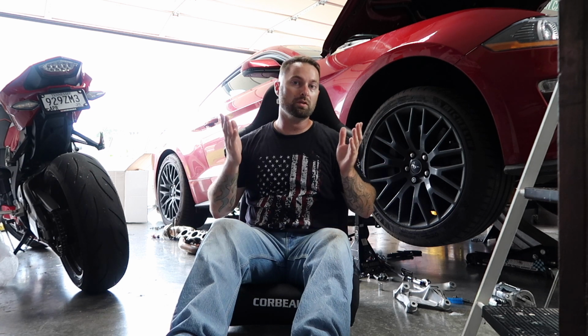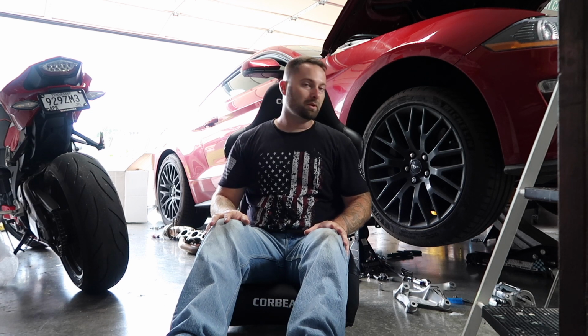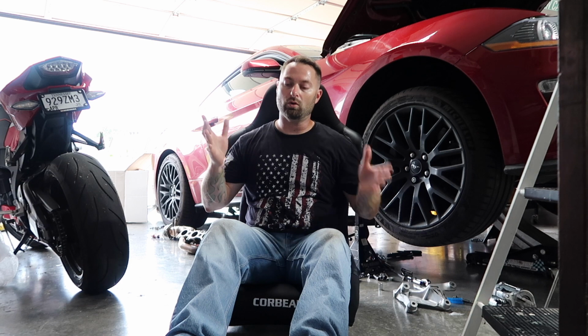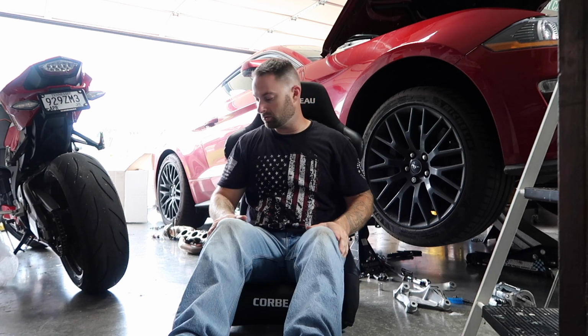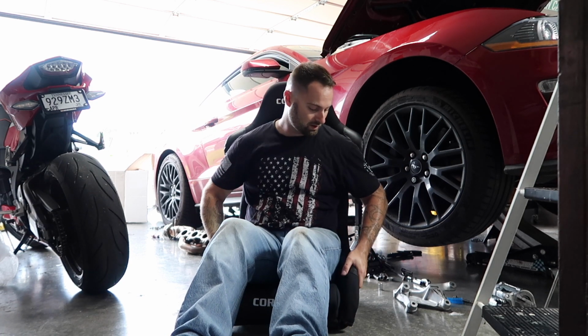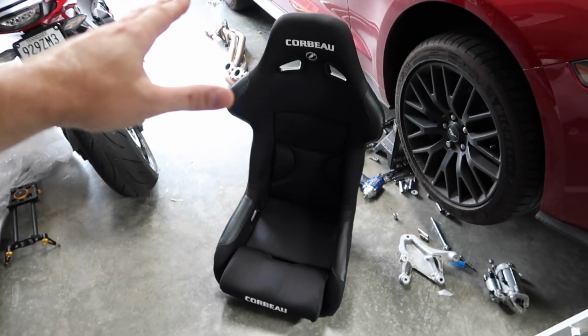So we have to order the brackets again. In a couple of days, we'll be able to take this seat back to the dealership, put it in the car, and really see how it's going to transform the interior and the initial seating impression based on it mounted in the vehicle. But yeah, I'm excited. This is sweet. Yeah, buddy, racing seat, race car life. Here we go.